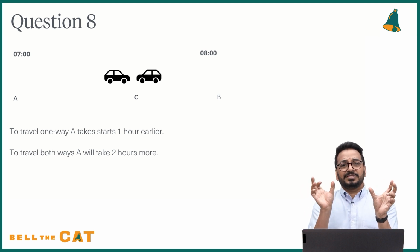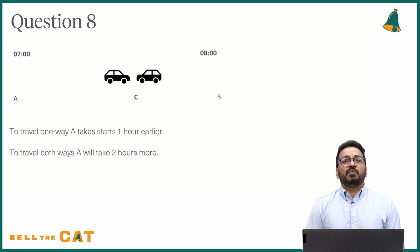To cover that distance from wherever A is here, B is here, I took 1 hour more because I started 1 hour earlier. Now when I'm starting at the same time back, I will take how much? 2 hours more, right? So how much time will car 2 wait after going there? Car 2 will go there and wait for 2 hours, right? Now I can change this into another thing.